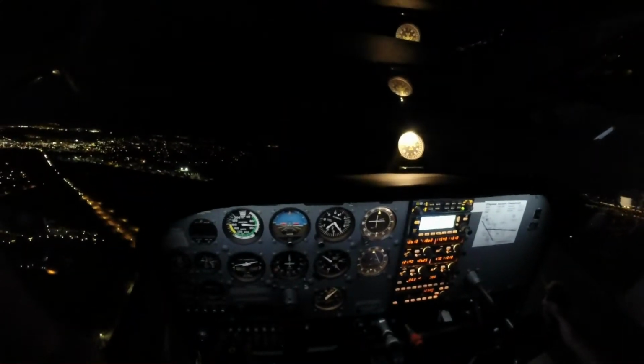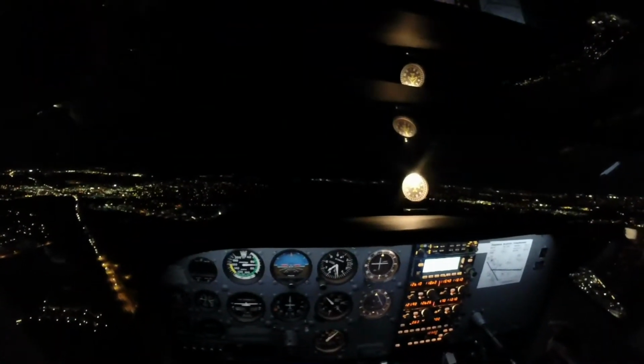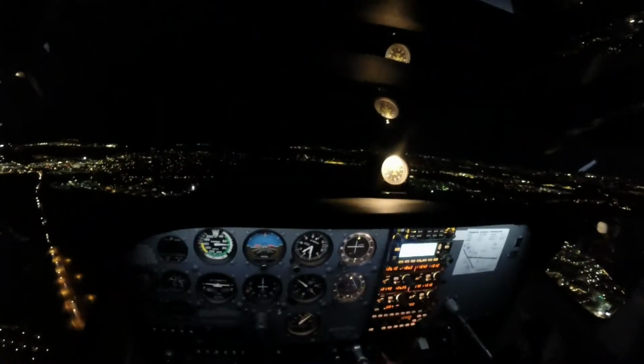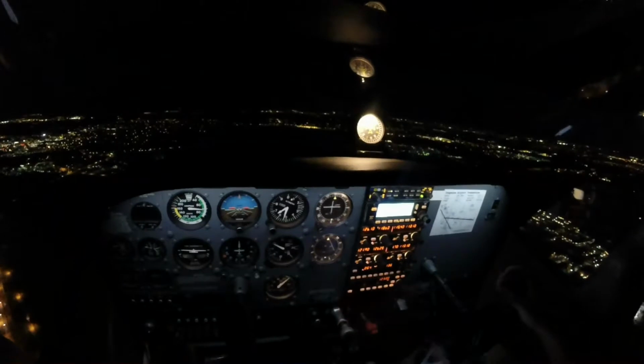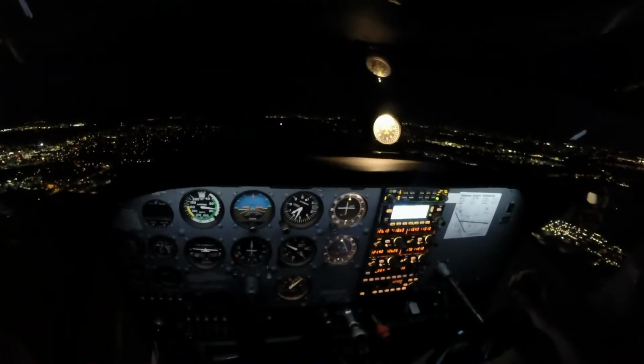Denver Approach, Skyhawk 5158 Juliet's with you, climbing through 6,500, about 2 miles north of Jeffco. 58 Juliet, squawk 0436 and ident. 0436 and ident for Skyhawk 5158 Juliet.